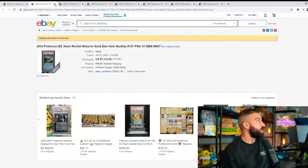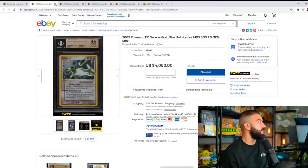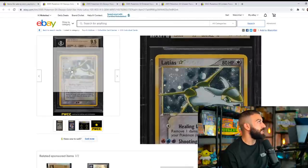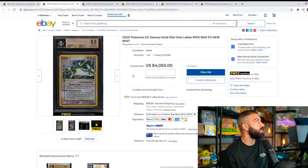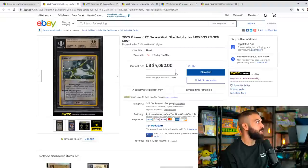Mudkip, Gold Star, going for over $7,000 in a PSA 10. A Jolteon, Delta Species, PSA 8 EX card. And then we move into the Latias, Gold Star. It's a Gem Mint from Beckett, 9.5. There's actually two 10 subgrades, a 9.5 and a 9. So that's a pretty strong 9.5 besides the corners on that.